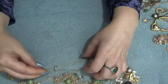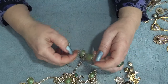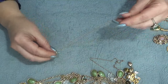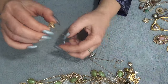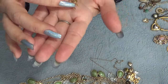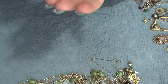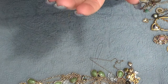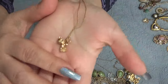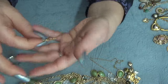Earring. Earrings. Okay. This one is a necklace and it has a tiny little pendant. This one is like a boy holding some flowers. Just a second, you guys. And it says, I love you. Like this. I will show you. This is very cute.